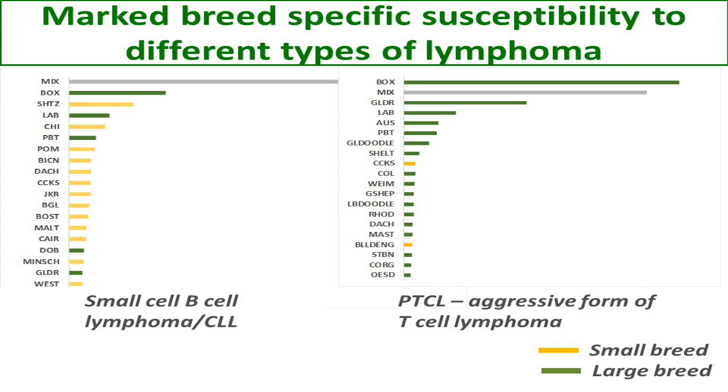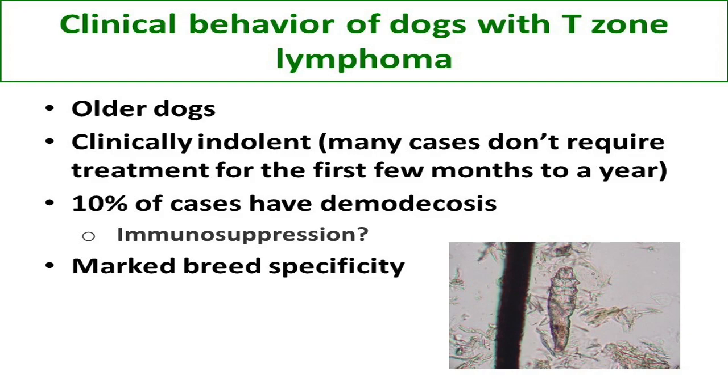On the other hand, if you look at peripheral T-cell lymphomas, you can see that almost all of these breeds are large breeds. So boxers, this disease is so frequent in boxers that we see more boxers than we do mixed breed dogs with this particular disease. Golden retrievers, labs, and Australian shepherds are also highly represented in this group of dogs, and very, very rare are small breed dogs for this disease. So we have projects looking at both of those, and you guys are funding one of my PhD students who's looking at B-cell CLL.